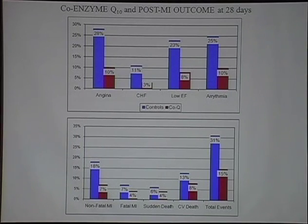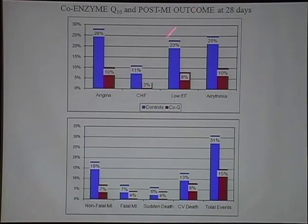At 28 days, 28% of the control patients were having angina. That's a bad sign. It means that there's more damage that could be done. Post-heart attack angina is a bad sign. It occurred in 28% of those on standard medical therapy, only 10% of those with standard medical therapy and CoQ. Congestive heart failure falls from 11% to 3%. Low ejection fraction from 23 to 8%. Cardiac arrhythmia from 25 to 10%. Non-fatal heart attack, sudden death, cardiovascular death falls from 13 to 8%.